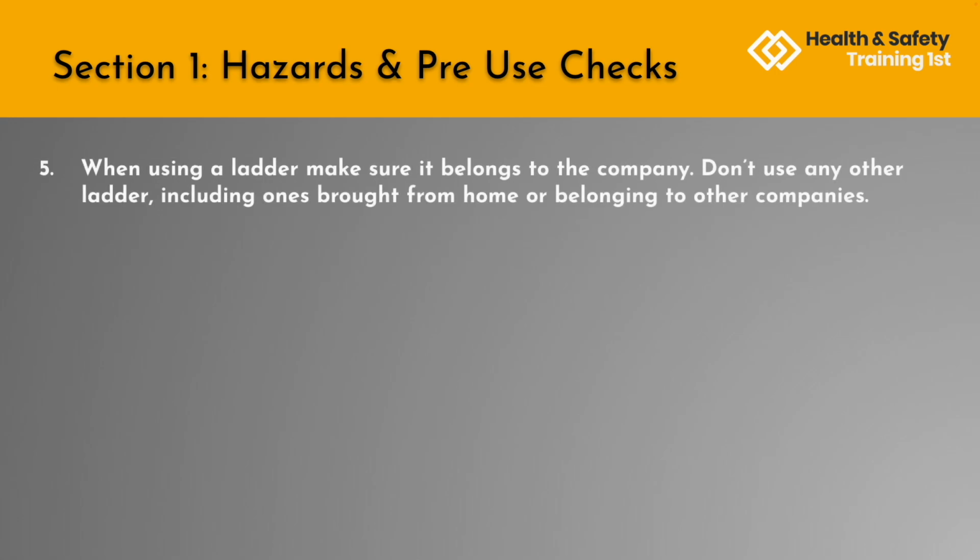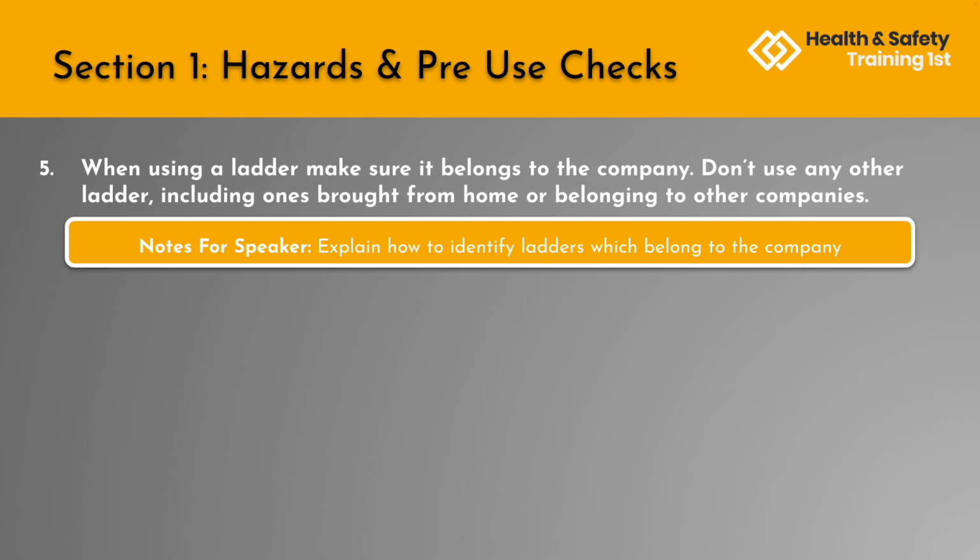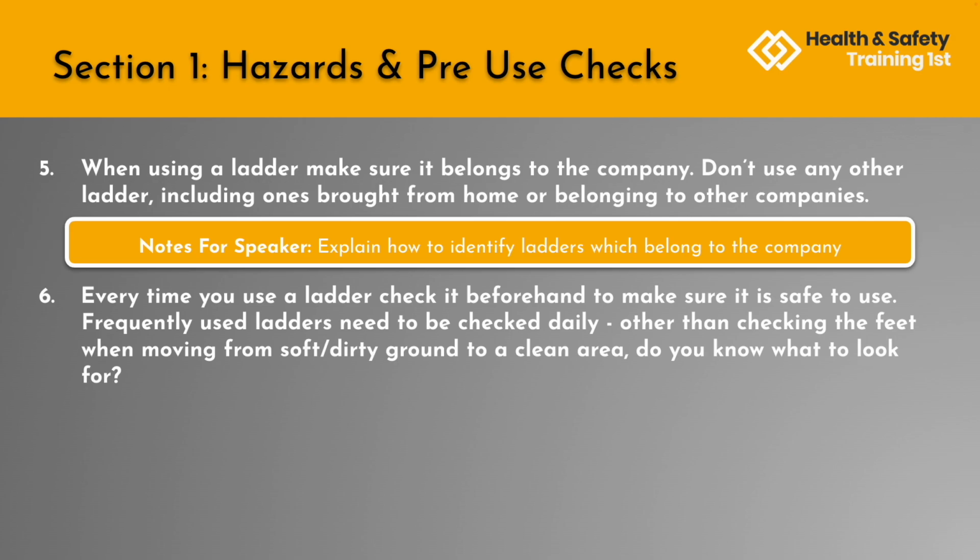When using a ladder, make sure it belongs to the company. Don't use any other ladder, including ones brought from home or belonging to other companies. Then go on to explain how to identify ladders which belong to the company for which they are working. Every time you use a ladder, check it beforehand to make sure it is safe to use. Frequently used ladders need to be checked daily.